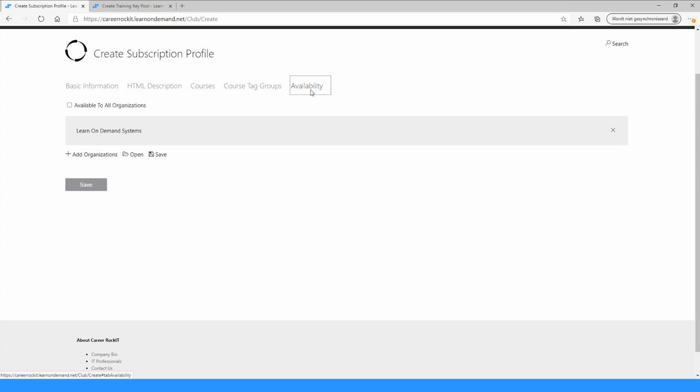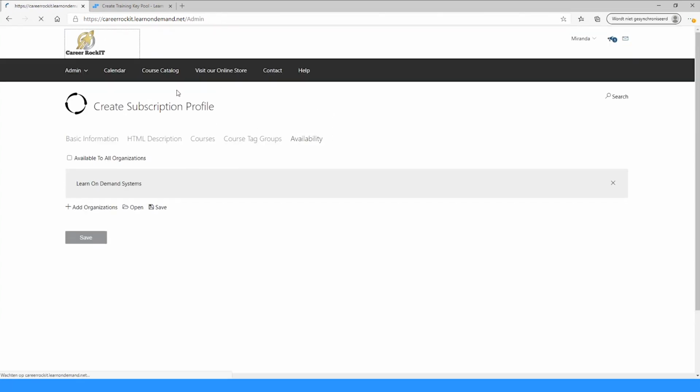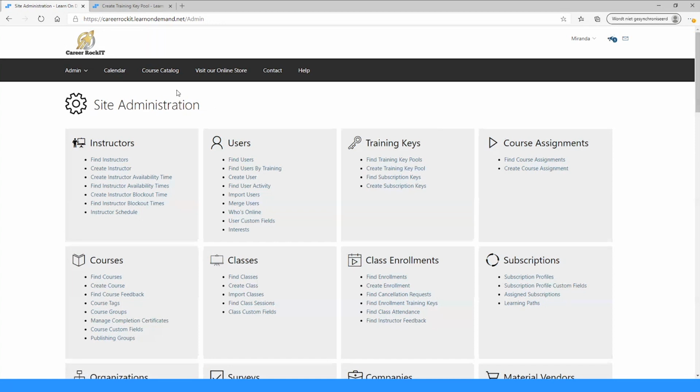And you can manually assign a subscription if you manage the user and the subscription. However, if you choose to use subscription training keys, then users must belong to an organization with availability in order to redeem a key. You can also create multiple subscriptions assigned at the same page. This is again from the site administrator. So let's go back to the beginning.